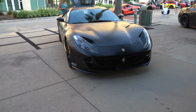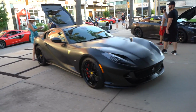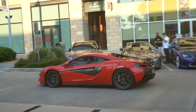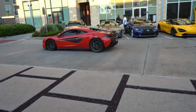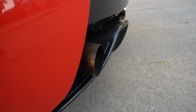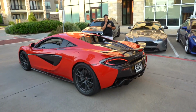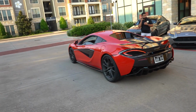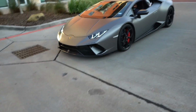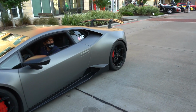Matte black 812 Superfast. This thing's crazy. Looks killer in that color. And then we got the 570S. Sounds crazy. Listen to all this turbo noise. Oh Lord. Just the idle. Bad UFO. And then the UGR Huracan Performante. Another fast guy pulling up.